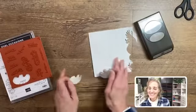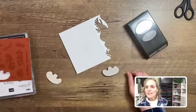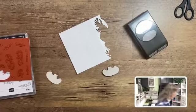They kind of do. So, oh, we have a question. The larger flower, does it go with the punch in the catalog? Hang on.